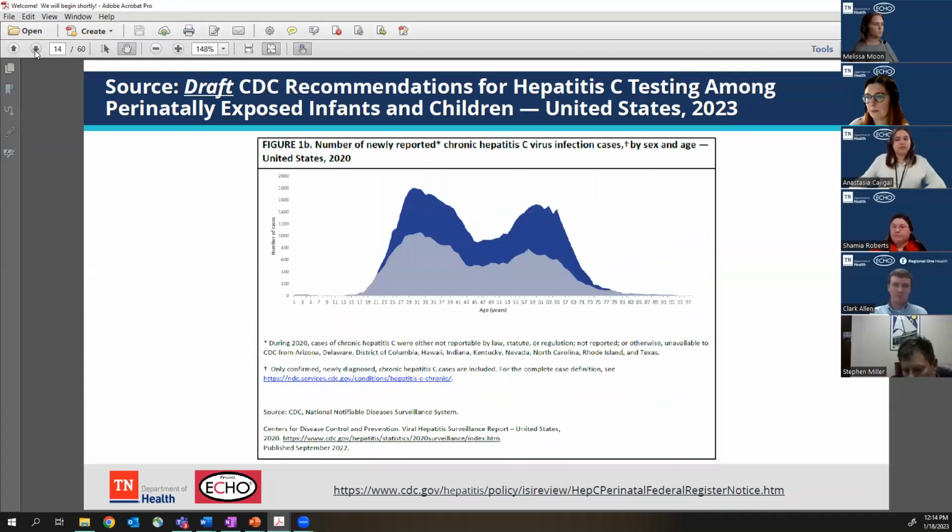This is an image looking at the distribution of newly reported chronic hepatitis C cases, both by sex and age across the United States as of 2020. And what's interesting about this is that you can see two distinct peaks or humps or bumps, however you want to view this or reference it. But what you can see is that this is what we would call in statistical terms a bimodal distribution. There are two primary areas that we see. Older patients, which we typically had historically associated with the so-called baby boomer cohort, or those born between 1945 and 1965, but actually a much younger age cohort than what historical models would have indicated.